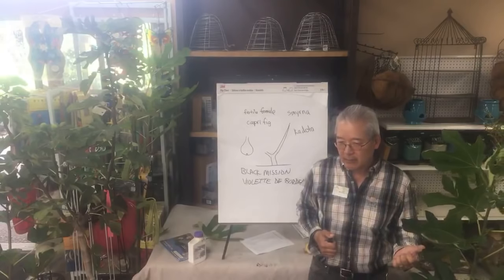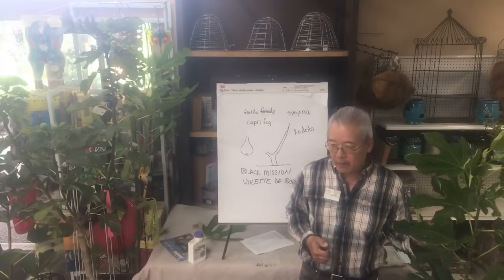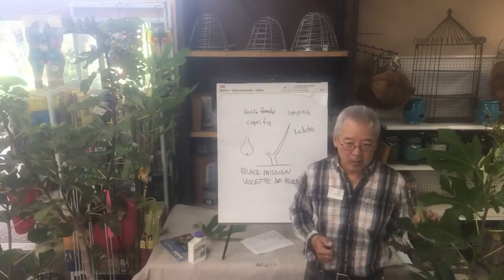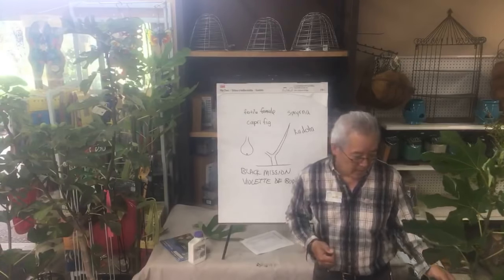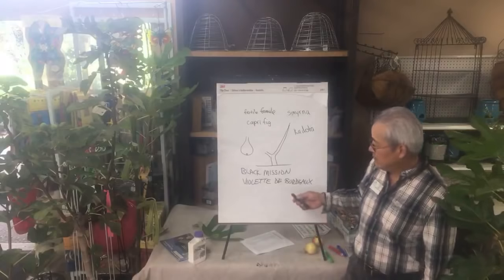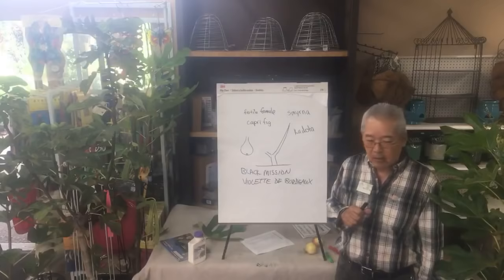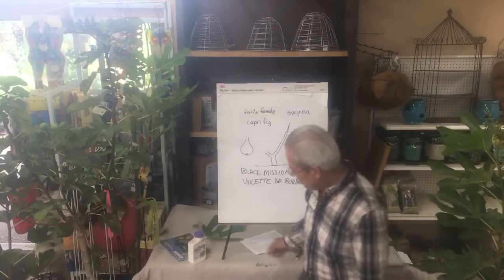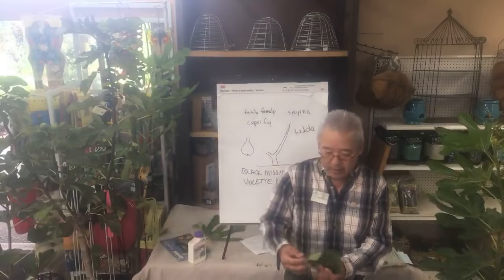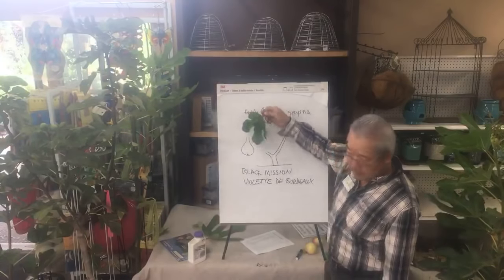They taste the same. The main difference is Black Mission wants to grow over 20 foot. Violet de Bordeaux, hard to get it above 6. So much smaller plant. It may be that the Violet de Bordeaux is a Black Mission that picked up too many viruses along its way. So almost every fig out there has a virus in it. This, the mottling on this leaf, the color on that, shows that it has a virus.